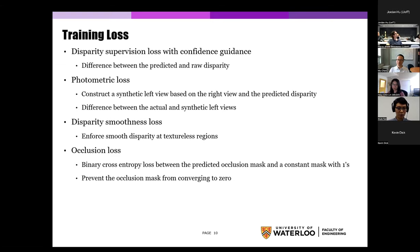The third loss we use is the disparity smoothness loss, which enforces smooth disparity at textureless regions. Lastly, we apply a binary cross-entropy loss between the predicted occlusion mask and the constant mask filled with one. And we found that using this loss can prevent our predicted occlusion mask from converging to zero.